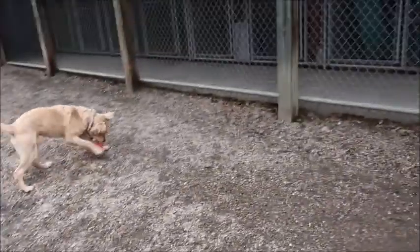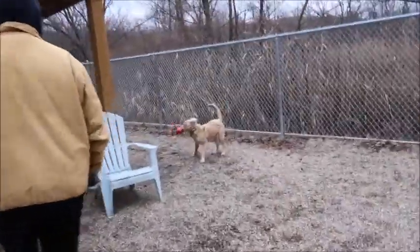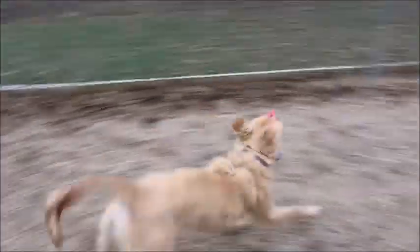He will chase a cat if you have a cat. So if you do have cats, they'd have to be used to being around a playful dog, because he's going to want to play with them. So it might be best just to stick with just dogs.